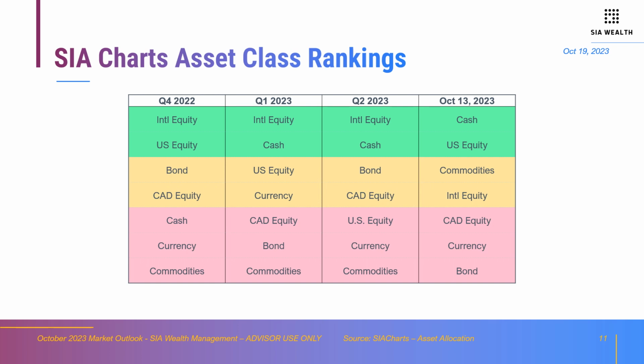We've seen also in recent weeks U.S. equities outperform relative to Canadian equities and international equities. The other area we've seen outperforming of late is commodities, which jumped up quite significantly over Q3 and into Q4. And that was driven primarily by a large resurgence in oil over the course of the summer, and more recently joined by gold as well.